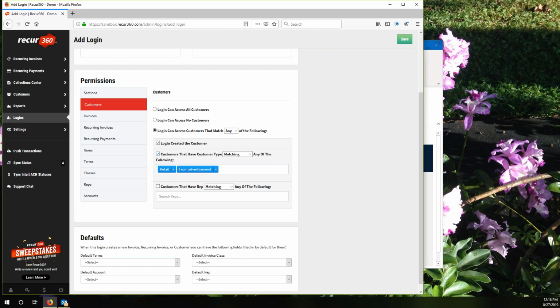And lastly, I can limit it by who's the sales rep assigned to that customer. So if I check that off, I'll be able to say, again, anything that is not matching or matching a certain criteria. So if I go to matching, I'm going to be able to see, okay, I only want them to see Jill and the sales consulting company. So now, as long as the customer were to fit in one of these three things, this particular new login that I'm creating would be able to see that customer and click on them and see the details of them.